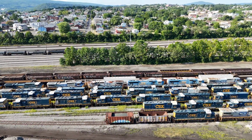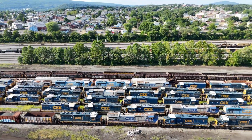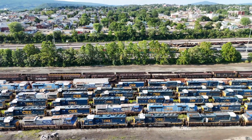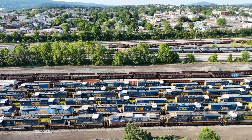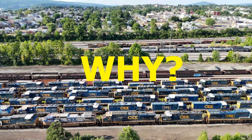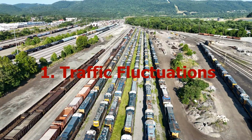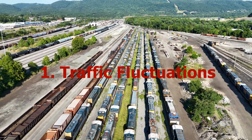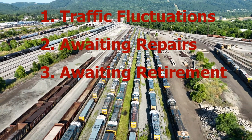Here, we can see many locomotives sitting together in Cumberland's E-yard. From older EMD Standard Cabs and General Electric -8s to more modern AC traction locomotives. So why are they all here? There are three main reasons to find a locomotive in a deadline: traffic level fluctuations, awaiting repairs, or awaiting retirement or scrapping.